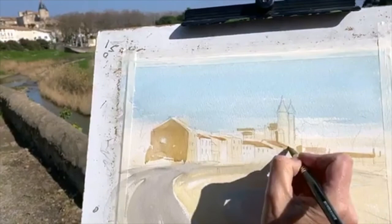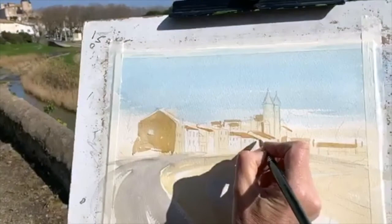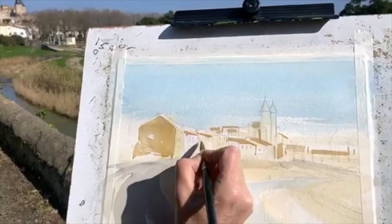Sarah's saying the sound is good, so I'm glad to hear that. That's good. How about the painting? Rubbish. The tripod's been buffeted a little bit by the wind. Yeah. Okay, I'm going to put that. That's got a few of those in. Another little.